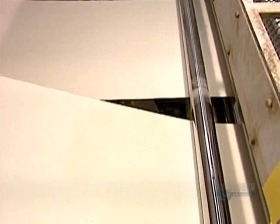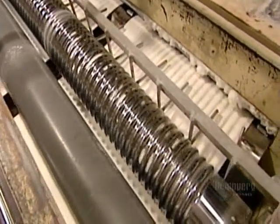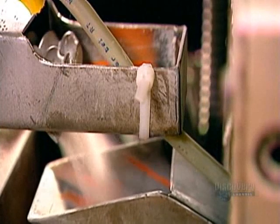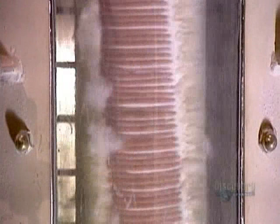Producing sanitary napkins begins with half-meter wide rolls of cellulose pulp. The rolls feed one long machine that does everything. First, knives spinning at 3,000 RPM shred the pulp into a fine fluff. Then the machine sprinkles that fluff with polymer powder.